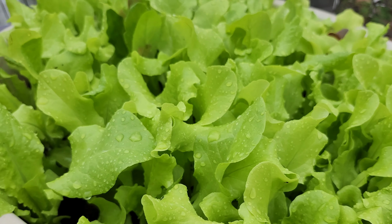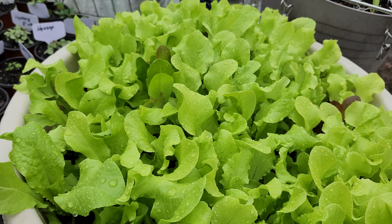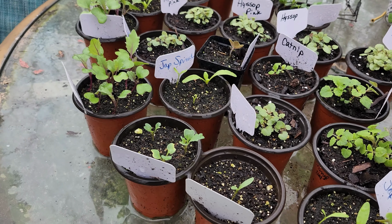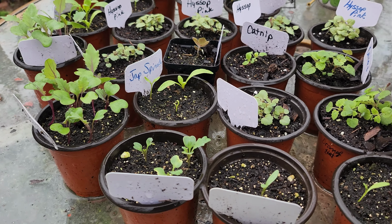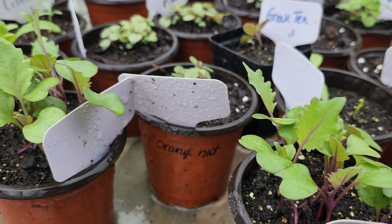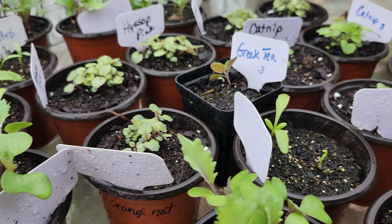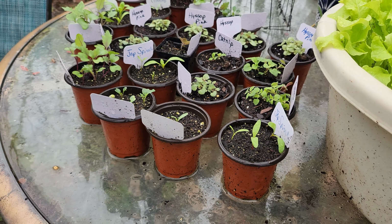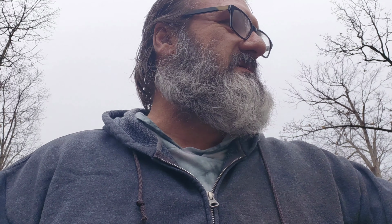Ain't that lettuce pretty? Huh? I need to cut some of that. Have us a fresh salad. Things are looking good. Sprouting up. But I'll show you here as we step into the greenhouse.